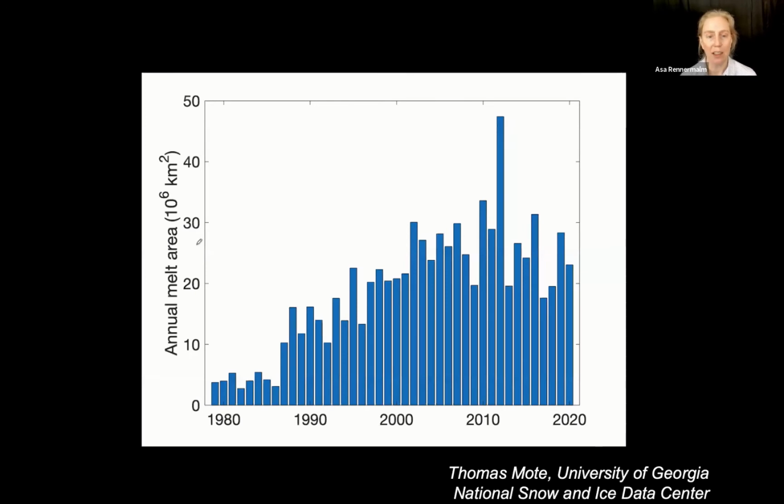And here, I want to show this figure too. This is from your website, the National Snow and Ice Data Center, that you guys have put out there together. I think this data comes from Thomas Mote originally, who's using passive microwave satellite data to infer the total melt area of the Greenland ice sheet. And I really love this data because I think it shows something about what's been happening in Greenland. So here you see, from the late 70s to 2012, this huge increase in melting. And this shows melt area, so it doesn't represent intensity, but I think it's still a very good way to look at this. And you do see this huge melt event in 2012.